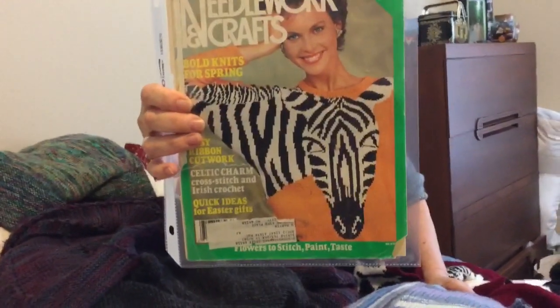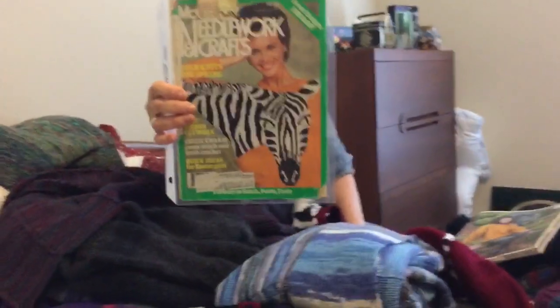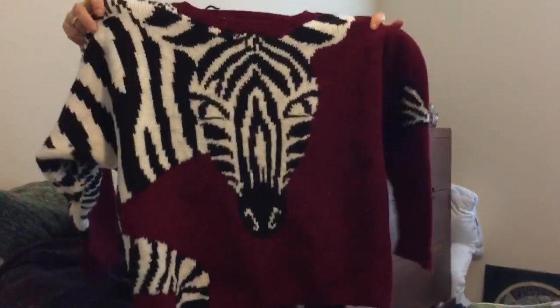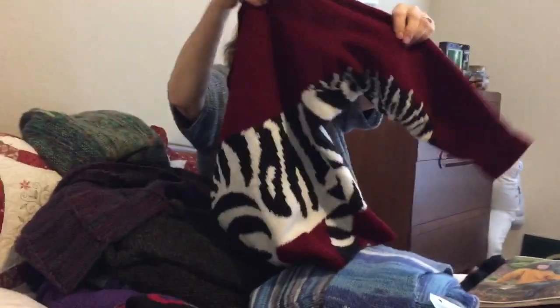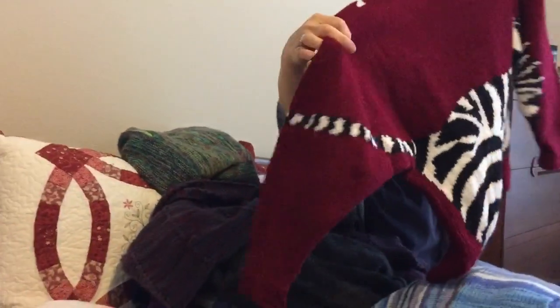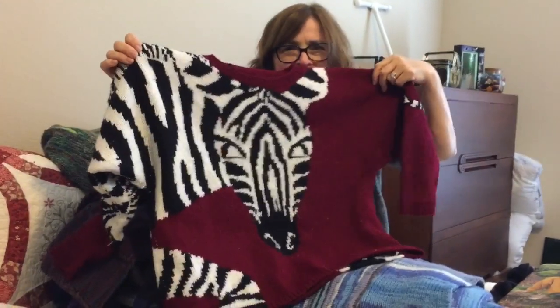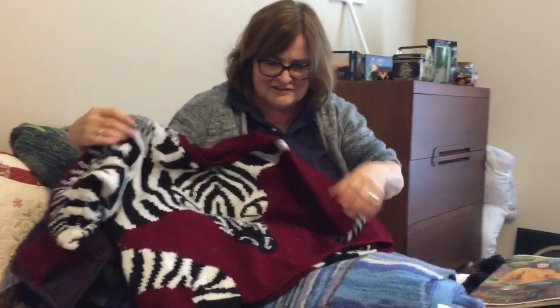I mean, doesn't everyone need a zebra sweater? Not me, but everybody else does. And this zebra sweater not only has the cool zebra on the front, but it goes around the back, and his tail goes around to the arm. Look at that. I don't know how you do this stuff. I mean, this one isn't going away because that's just cool. So you gotta admit, which one gets a sweater?